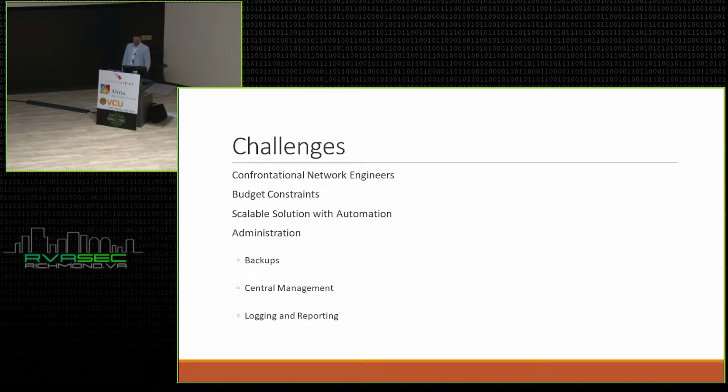Some challenges I faced as an IDS administrator. Some network engineers are confrontational. They really pride themselves on keeping the availability of the network, right? So part of that CIA triad, the network's got to be available, because if the network goes down, they don't hear the end of it.